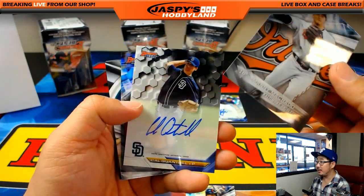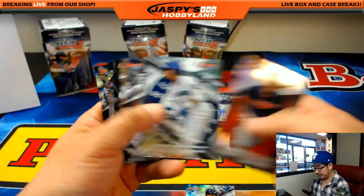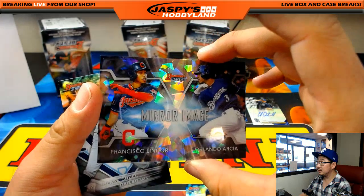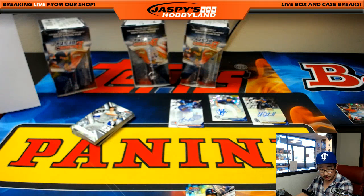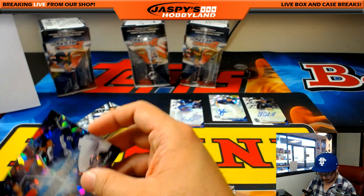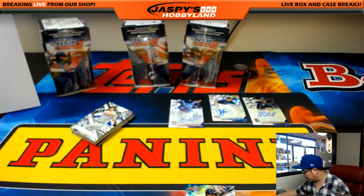Behind Manny Machado is Cal Quantrill. That's Paul Quantrill's kid, for those of you who remember. These are one per case. So we'll randomize these between the Indians and the Brewers, unless they're owned by the same person. Indians, Michael G. Brewers, Michael G. Well, that saves me the trouble there, Mike. There you go. That one per case Atomic Mirror Image going to you.